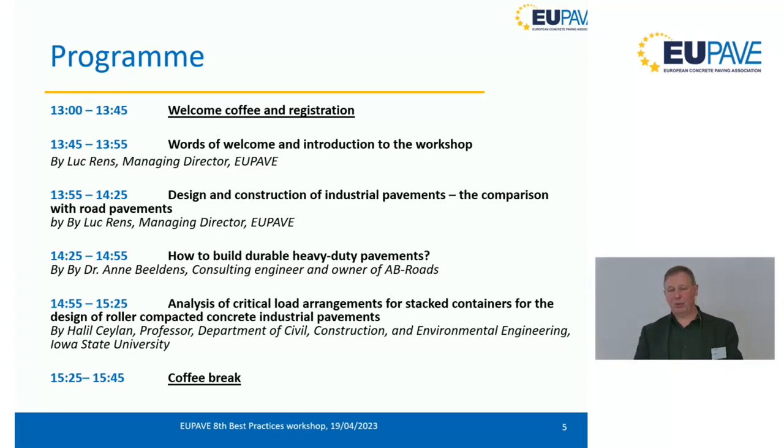In my presentation, I will not go too deep into detail about the theoretical design, but in the second presentation by Dr. Anna Bildens from Abbey Roads, we'll get some more details about the theoretical design, but she will also show some case studies and also some failures to learn how to build correct durable pavements.